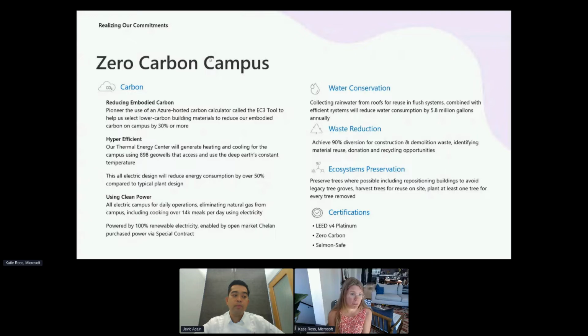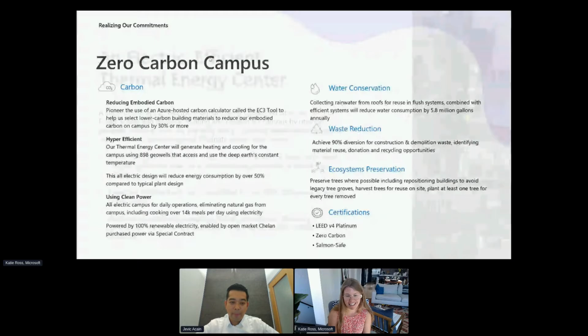So these are some of our commitments on that campus modernization project. We have a commitment to reduce our embodied carbon by 30% or more and use the EC3 tool to track and maintain that commitment. I'll talk a little bit about our thermal energy center, which was a key component as we were thinking about electrifying all of our heating and cooling. We have 100% carbon-free electricity already sourced to Microsoft. So moving to all electric solutions for daily operations was a must. And I will say, of all of this laundry list, the most challenging thing that we started with was how are we going to electrify our kitchens? So we'll spend the majority of our time today talking about that.